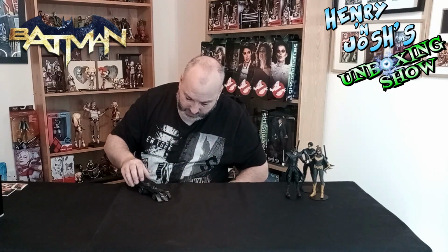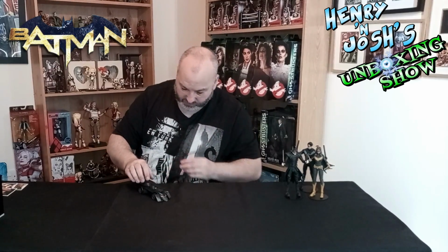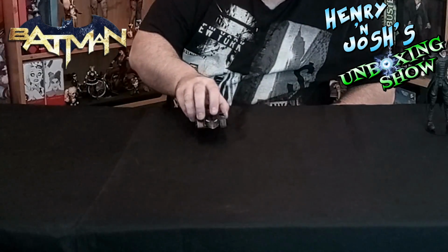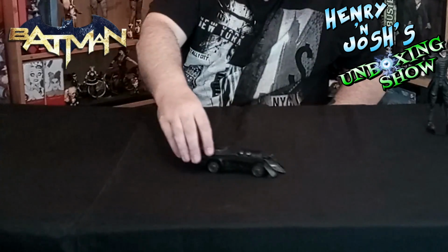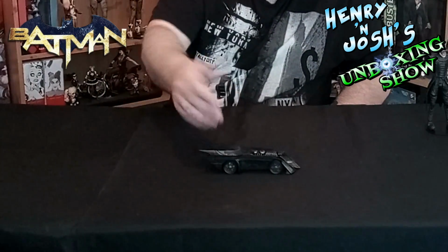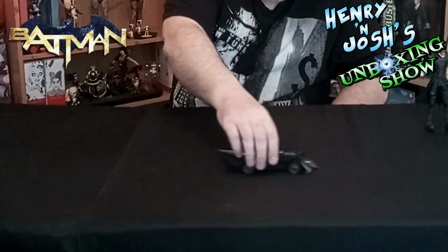There's a Batmobile, which looks to be an amalgam of a number of different versions of the vehicle. There's obviously the cockpit here, the engine, the scary bat face at the front. It's a freewheeling vehicle as well. So yeah, that again is marked as 12 plus, but it's a nice little toy. Can obviously be a display piece as well, as I say, sitting next to those guys there.